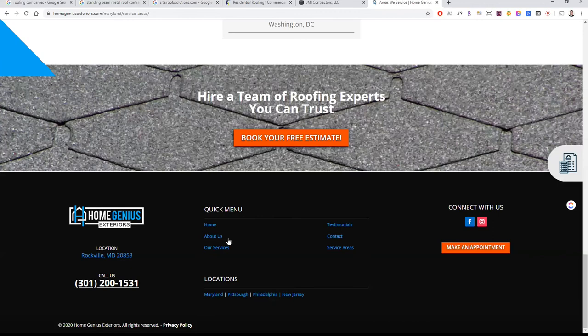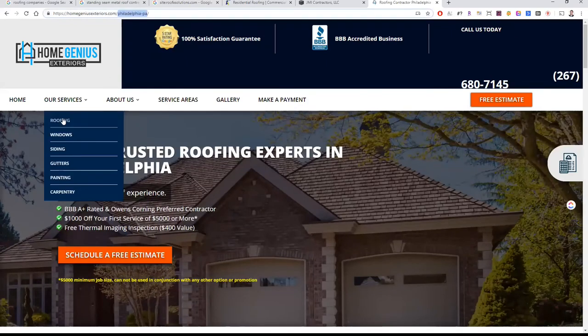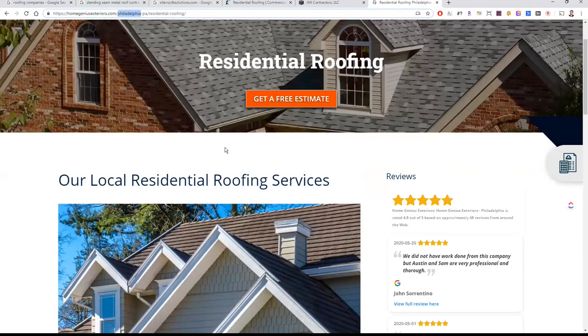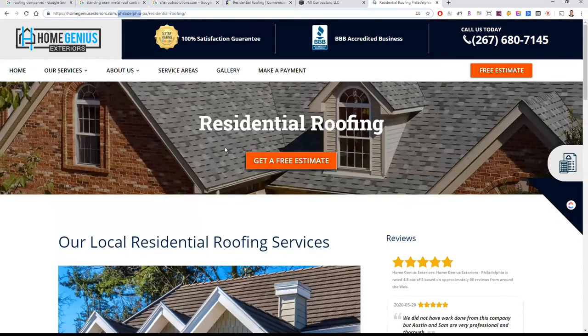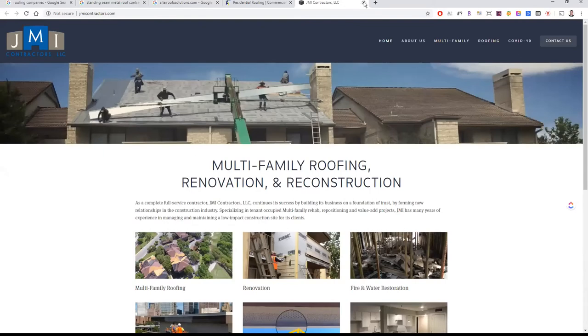But if we go over to their Philadelphia location, now you see here, it's Philadelphia, PA. We go to their services, it looks very similar, right? But this website is built to rank in Philadelphia, right? Residential roofing, Philadelphia. Title tag, residential roofing, Philadelphia. And so to be in multiple locations, it adds a lot of complexity to your SEO. So just wanted to point that out to you.